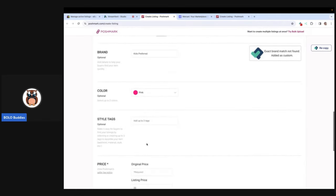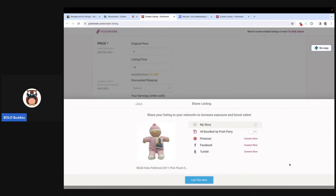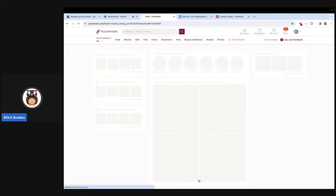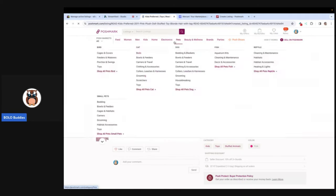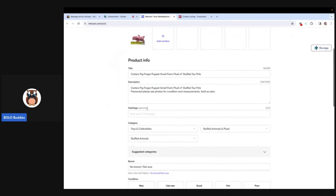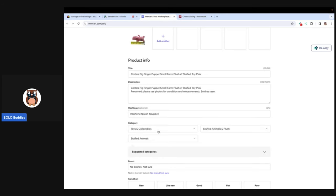Now, am I making on Whatnot what I would make on eBay? No. Or Poshmark or Mercari. No. I'm definitely selling items cheaper, but I'm selling a larger quantity of items. I'm selling more for less. So I may go on and sell 100 items in one night, which I'm not going to sell in one day on eBay. So just a totally different mindset.